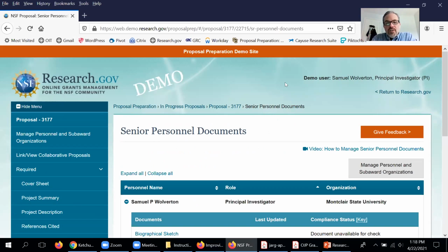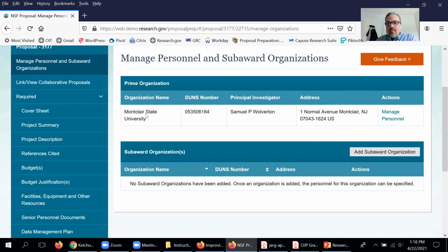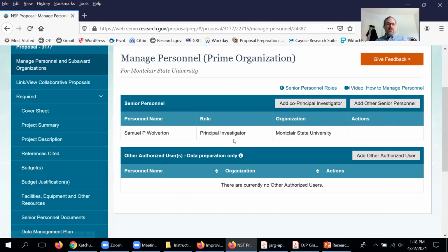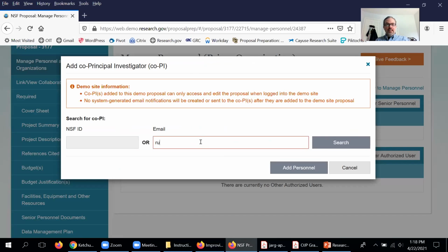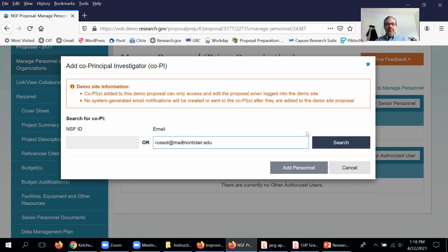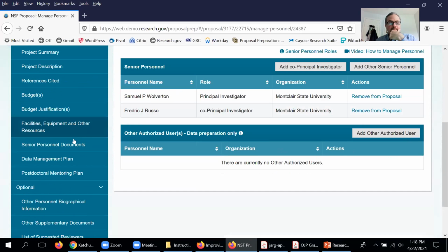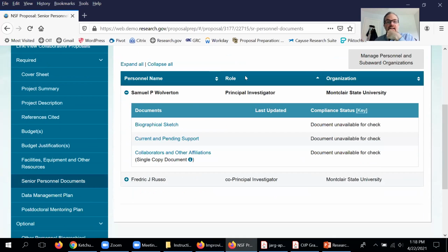Now, Research.gov actually puts all the senior personnel documents in one section, and I just realized that I forgot to add a co-PI to this. So for this particular example, we're going to be adding Ted Russo. There's Ted. So back to the senior personnel docs. You can see that you can upload the Biosketch, the current and pending, and the collaborators and other affiliations all on this one page for all of the senior personnel identified on the proposal.